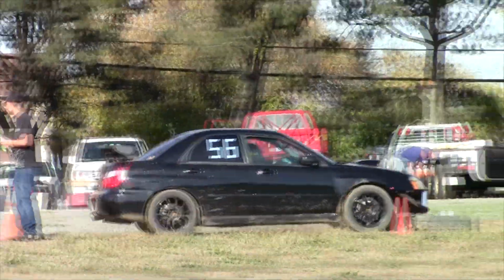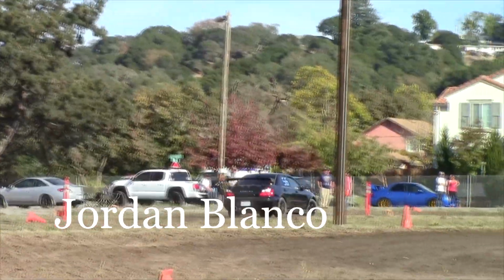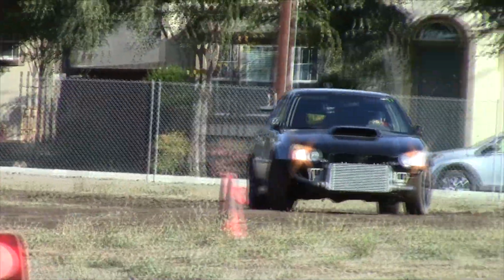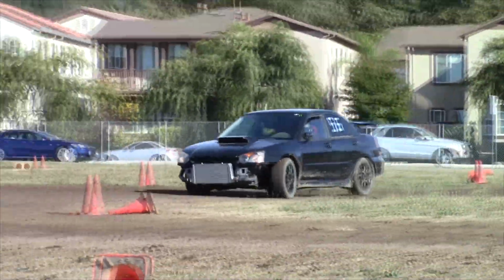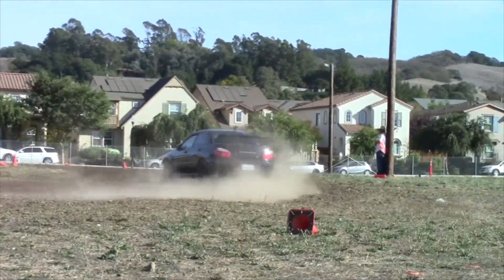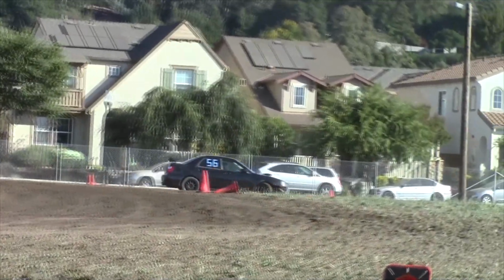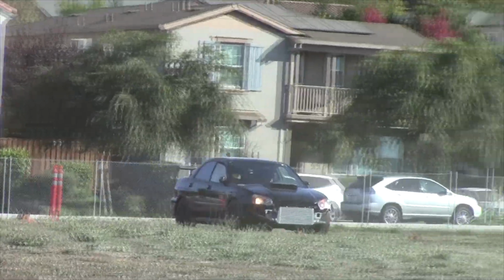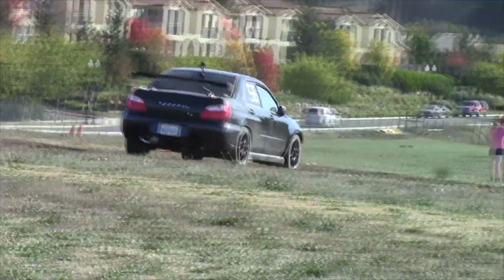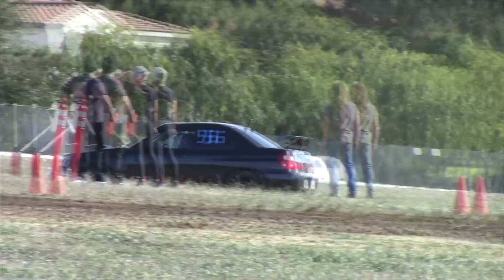Jordan Blanco now in a WRX, taking off at the start here. See, he's got that front end modified quite a bit, I'm assuming to take a little bit of weight off. And running nicely, Jordan Blanco with a WRX. His finish on this run was a 68.969. Overall in the day, 232.106. And Jordan Blanco would end up in 12th place overall on the day.